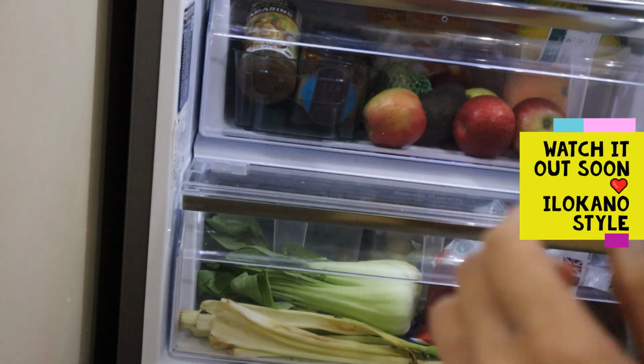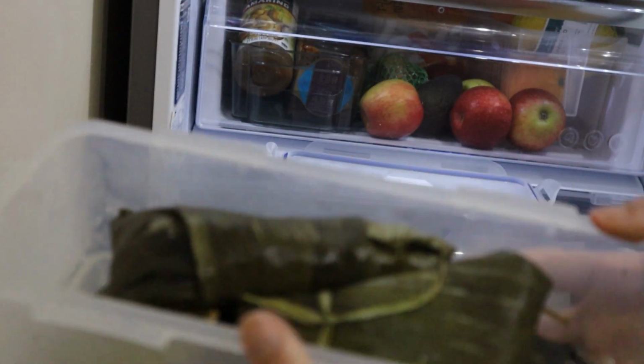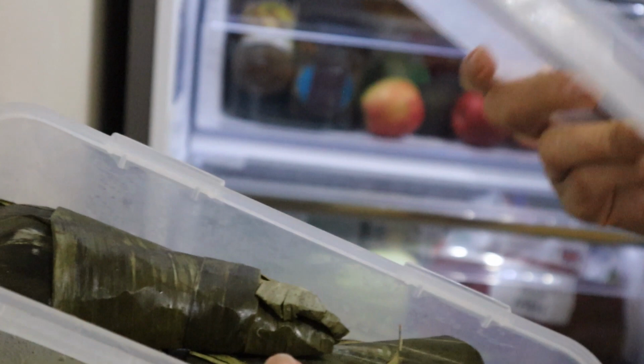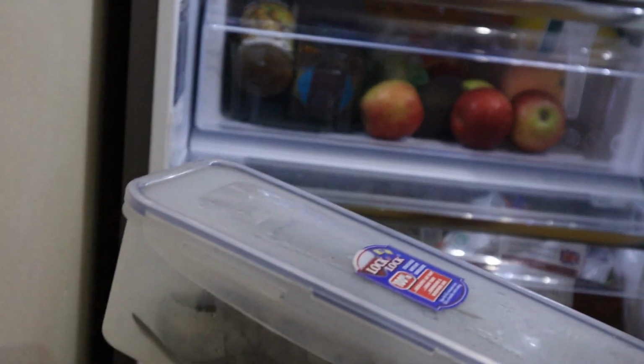So I'm just going to bring it out. I made some suman, or in English it's the glutinous rice. There you go. Oh, I really love it. So I made some. I'm going to do my vlog next time of how I make this suman.